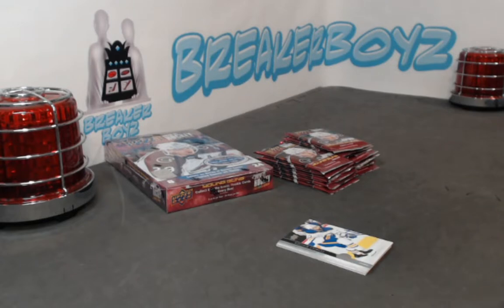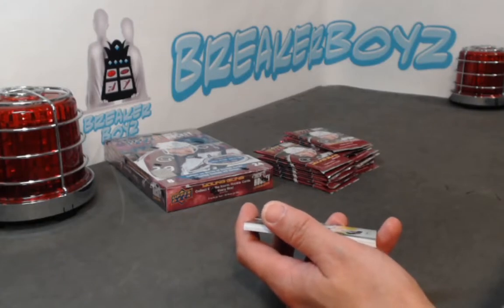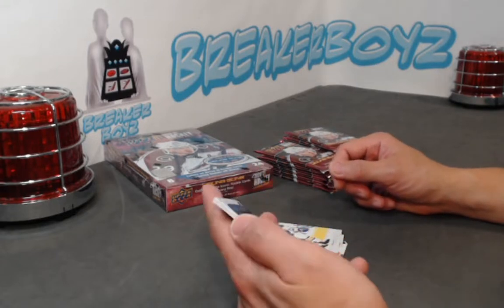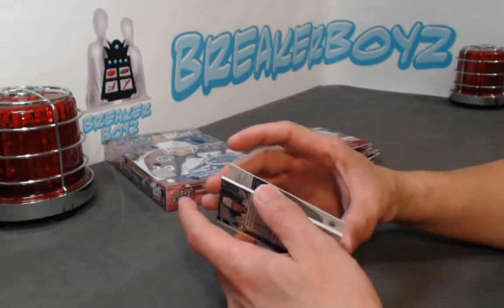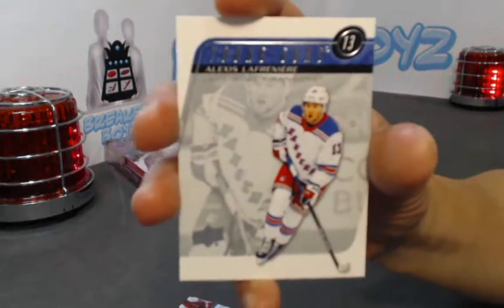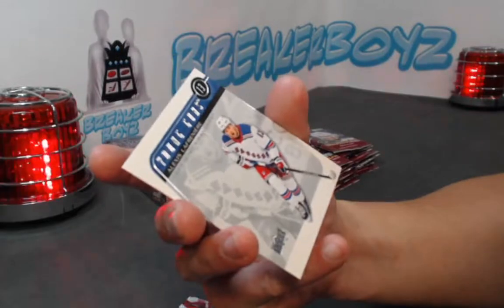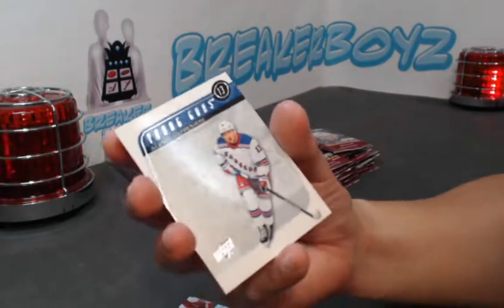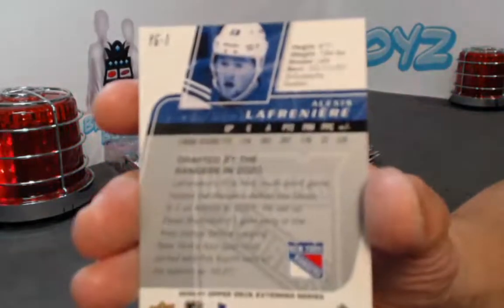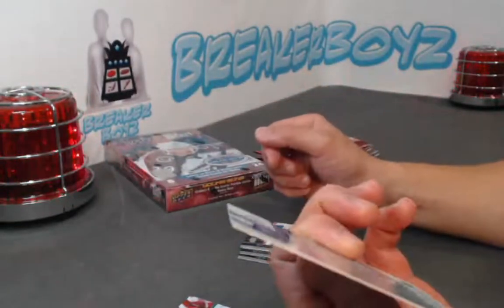This is going to be entered into that checklist shortly. We have a 0203 Young Gun, and it is a pretty decent name. He wears number 13 from the Rangers. Alexis Lafreniere. Well, one of those. Laffy, wow. And it looks pretty darn sharp.